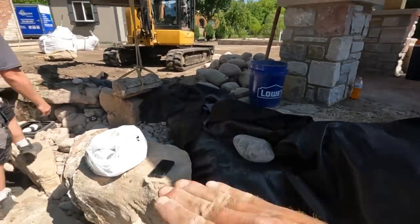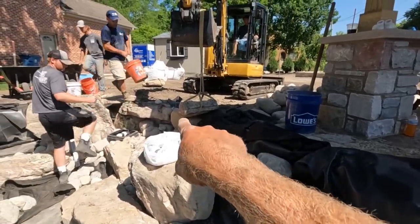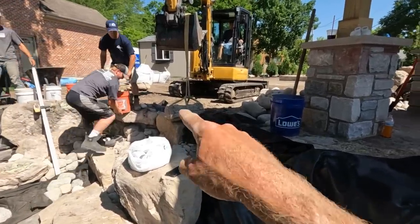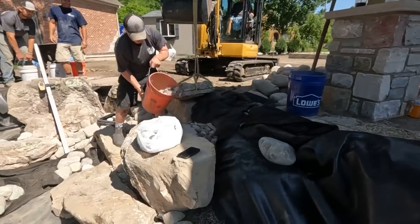The reason he brought it in, kind of dry fit it, is he really wanted to make sure that the elevation of that rock was appropriate to not only have the bottom of the rock right there underwater, but the above portion of the rock would be well above water so that we can maintain a really nice clean edge and nothing that will leak.